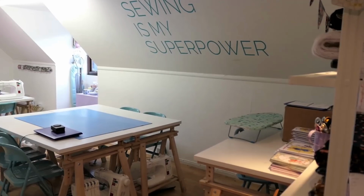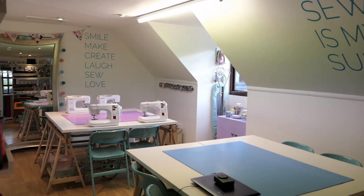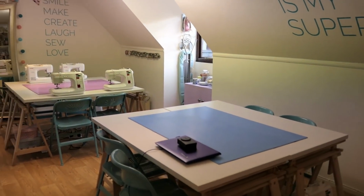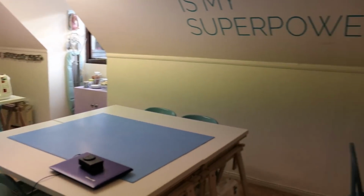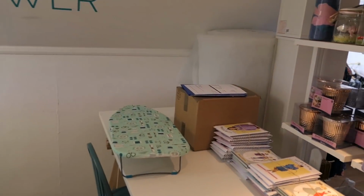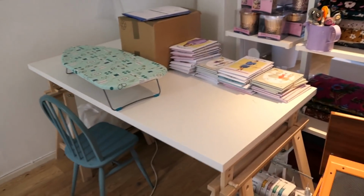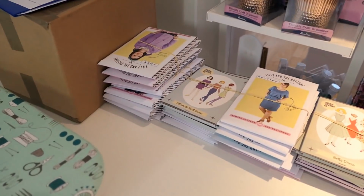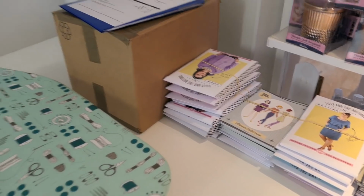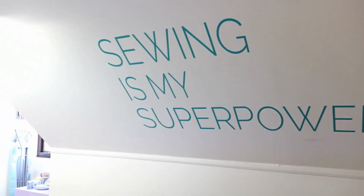And then round here is our studio area. So you can see we've got 2 big tables and then a smaller table over here. Now this smaller table has obviously got a delivery unpacked on it of some new patterns. What have we got? Ooh, I think that looks like the new Tilly and the Buttons raincoat pattern, and a box of haberdashery to be unpacked.